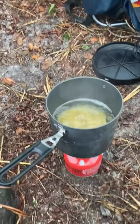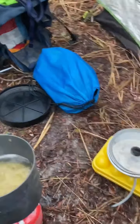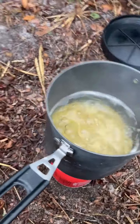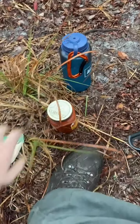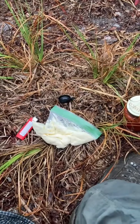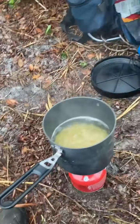So for breakfast this morning, I decided to steer away from those disgusting pancakes and go with some nice pasta, mainly because I lugged this entire jar of pasta sauce out here, and I'd feel pretty stupid if I didn't use it. So I'm gonna do that. I also got some parm, and probably gonna cook some eggs too. So might mix some cheese in with the eggs.